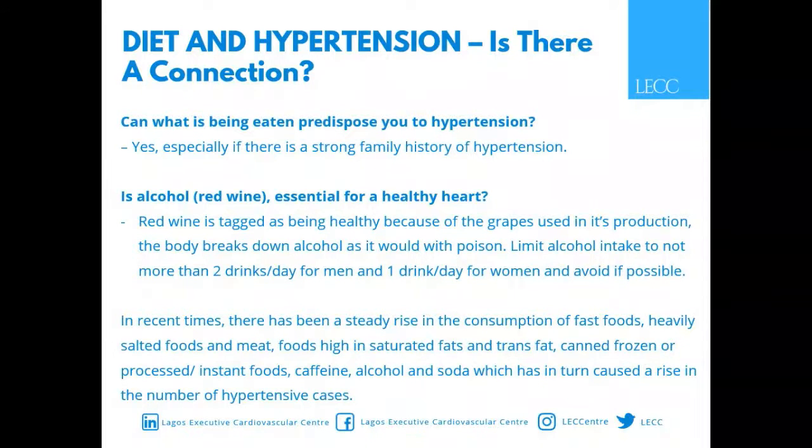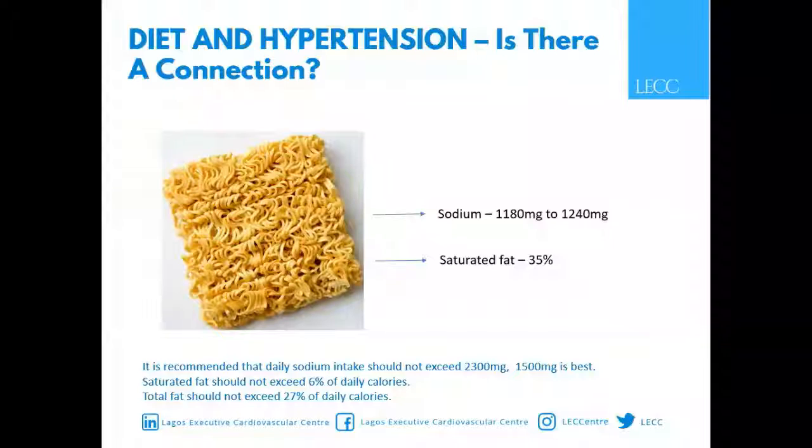And soda consumption, increase in caffeine, and increase in alcohol intake are also things that have come up. Because there's an excess of all these things, people have also been seen to become overweight or obese. That also affects the heart. So I just went on to list out some common foods that we eat and their sodium content.